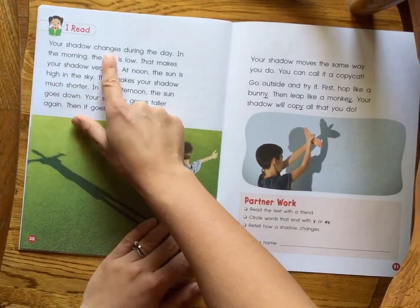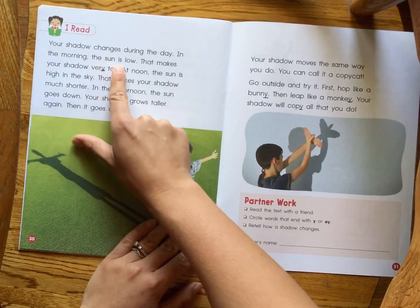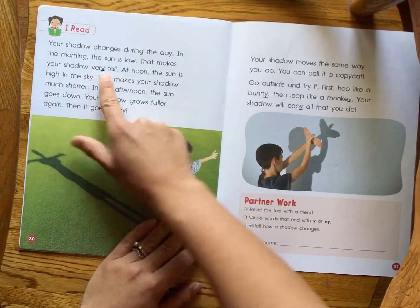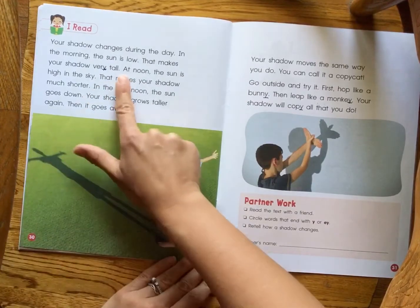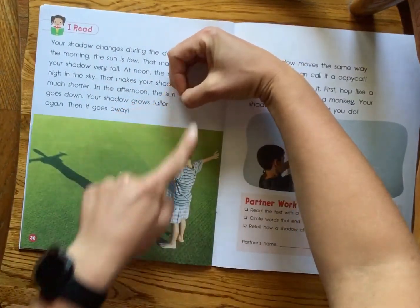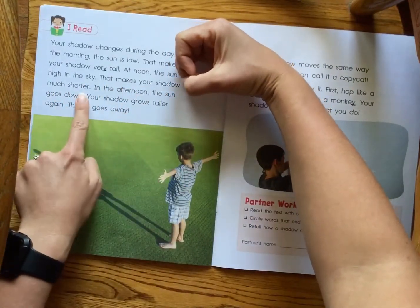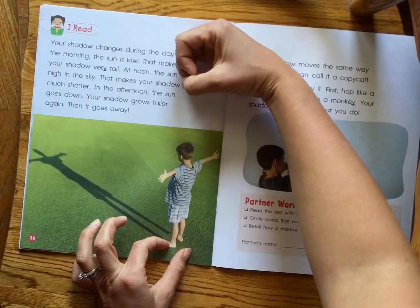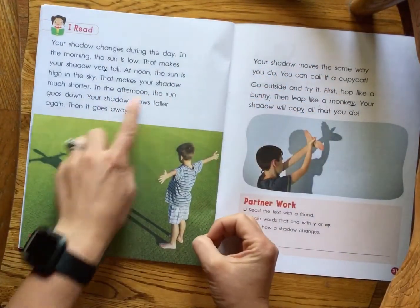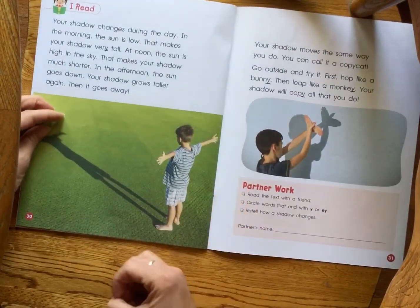Your shadow changes during the day. In the morning, the sun is low. That makes your shadow very tall. At noon, the sun is high in the sky, so pretty much right above you. That makes your shadow much shorter. It would just be pretty little. In the afternoon, the sun goes down. Your shadow gets taller again. Then when the sun sets, it goes away.